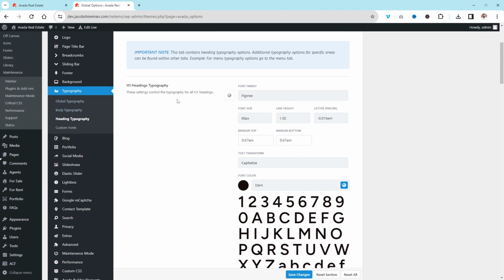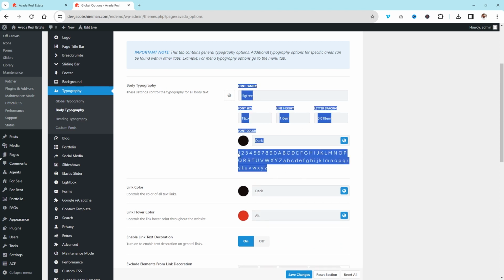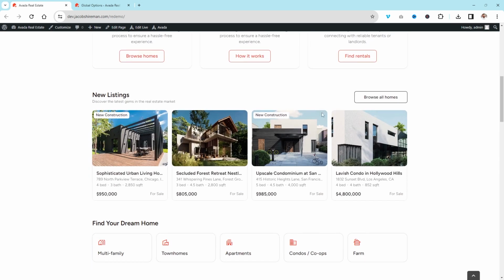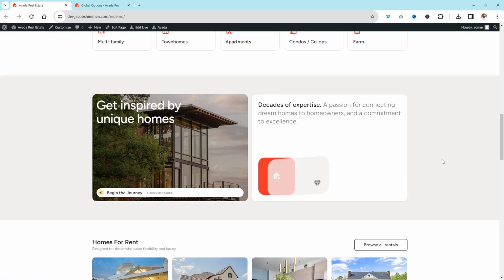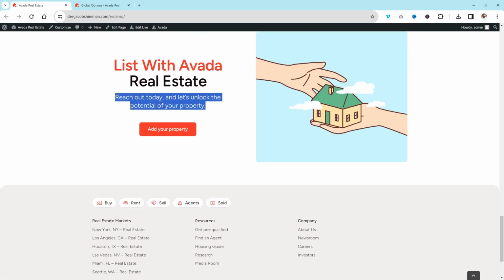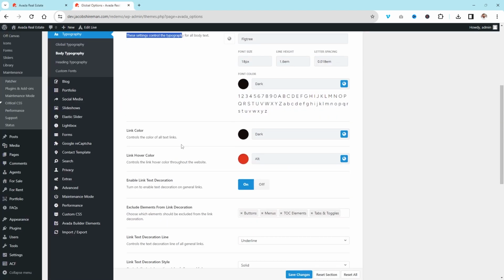But this is where we change all the heading typography for H1 tags, H2, H3, H4 headers, and so on. Your body typography would be like all of your captions, kind of like your paragraph captions. So if we look at this, this would be kind of our headers. This would be a header. This would be our body. This would be body as well. And you'll see how we'll do the bodies as well. Like this is a body, this is a header. Okay. So you would change those as you want.